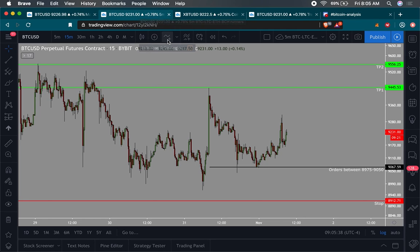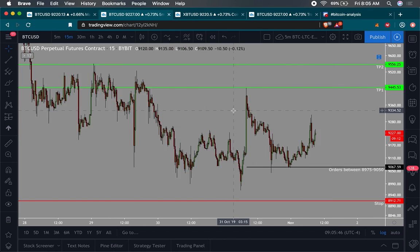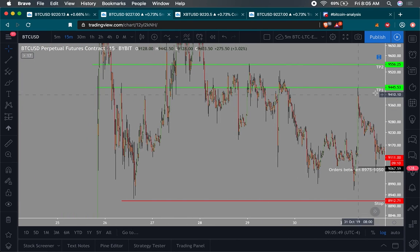It's 8 a.m. here, and the price of BTC is currently at 92.27. All right, so let's get to the Bitcoin analysis. I'm going to start off with a 15-minute time frame.